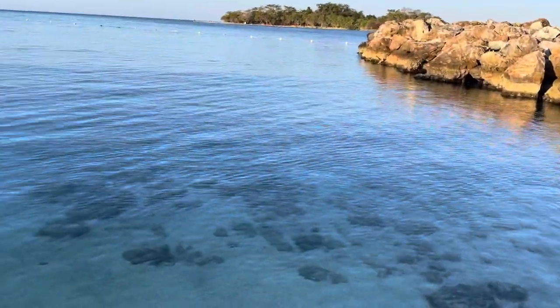Here's something else. Just like an average rock. In this area here, you can find flounder fish. I step on flounders here a lot, or I see flounders here.